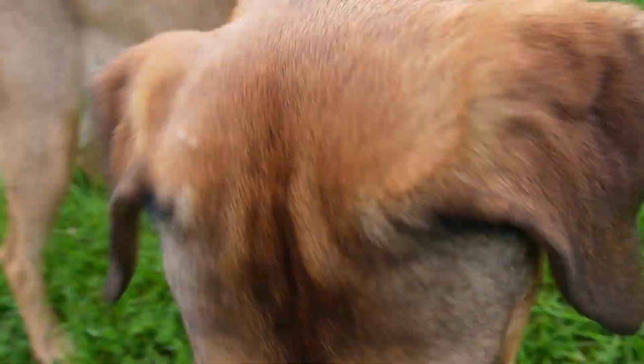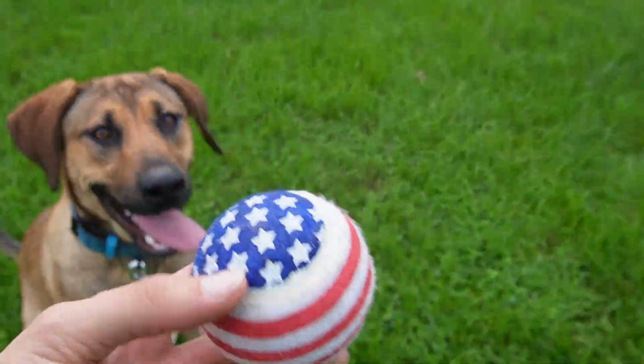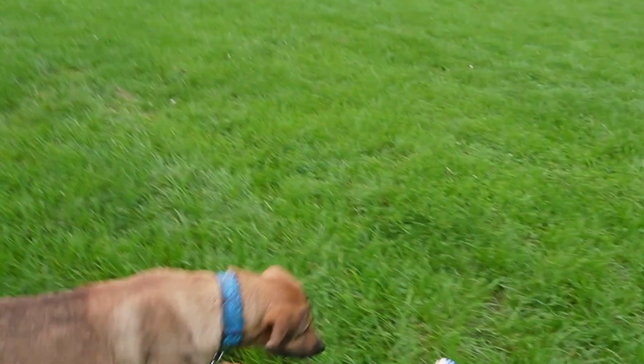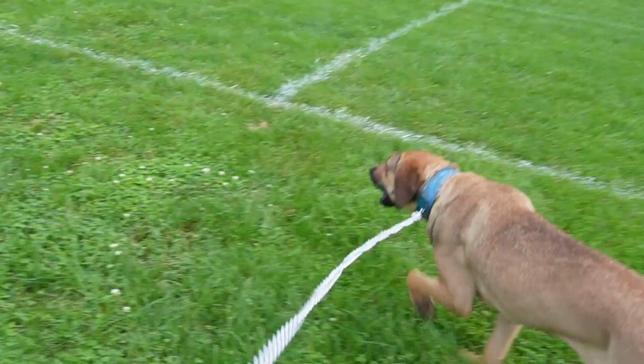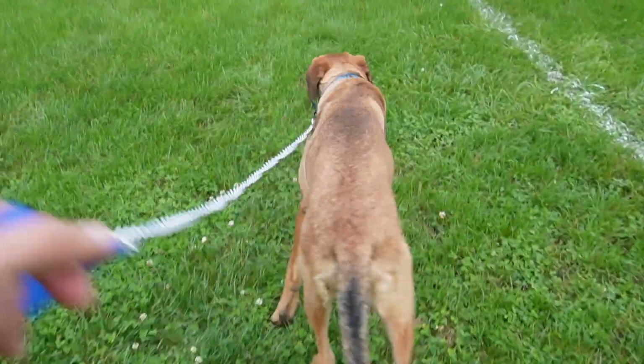Not a fun ball. Yeah, this was the 4th of July. So the July box. And then August was a little fish. I didn't bring it because I didn't want her destroying it.